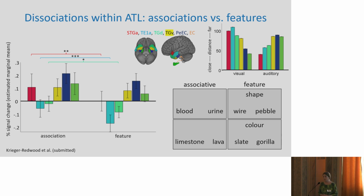Its response across both tasks might reflect the fact that visual features are important in different kinds of semantic tasks with very visual animals. In contrast, the regions of the anterior temporal lobe that are more towards the superior end, so the anterior STG in particular, but also the next couple of parcels, show a significant difference between these tasks. So they either show more activation for the global association task, or they show less deactivation.